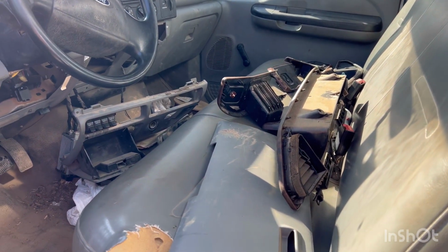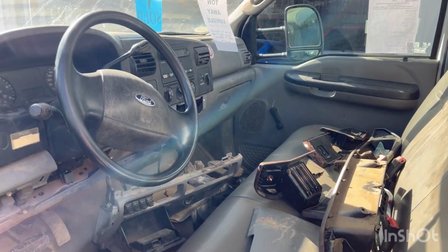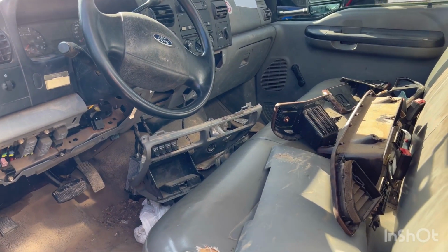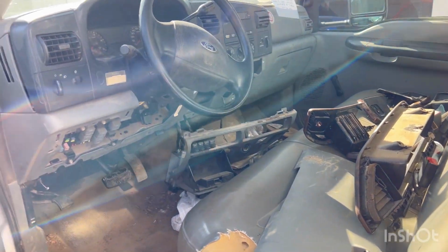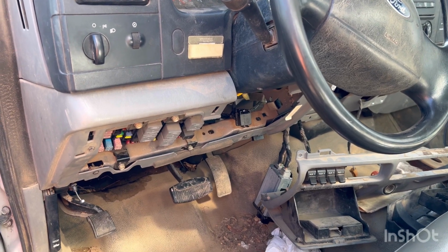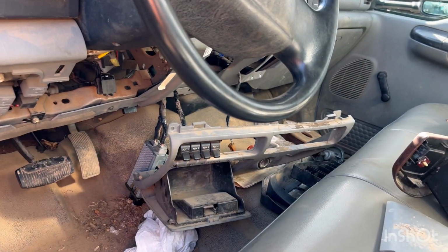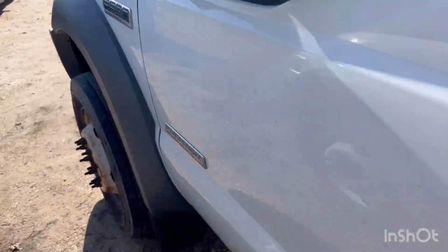Checked all my data, and if I can get a splice in here of that data, you'll see it. But everything was in spec, and I could not for the life of me figure out what was wrong with it. So I kept searching and found out it was missing the barometric pressure sensor. It was missing the MAP sensor. The trailer brake controller was missing out of here. Just a whole bunch of stuff was missing. I went out and bought the stuff, found the stuff that was in the back of the truck, and put it all back together.